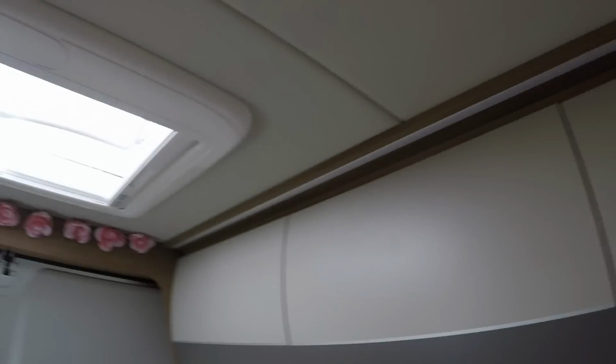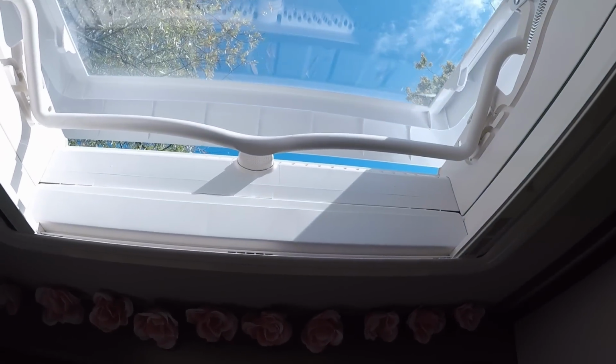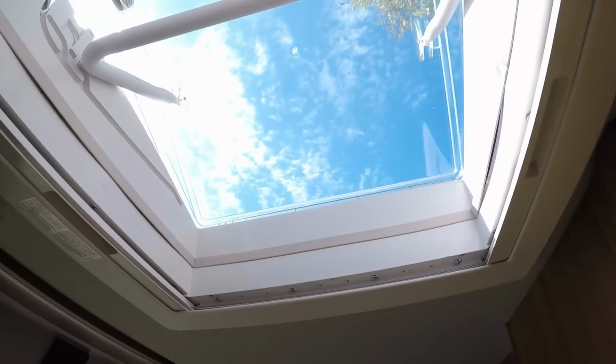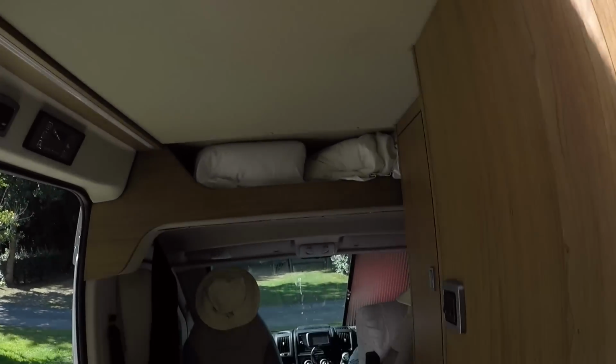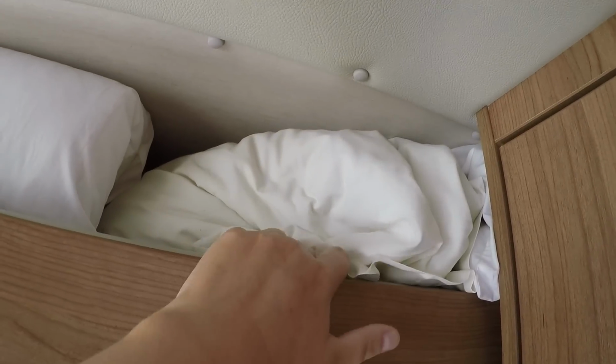It's got 2 massive high key roof lights that you can open up. One there, one there. That one's quite handy when you're cooking because it lets all the smells out. It's got a place to keep, we keep all the pillows and our coats up there.